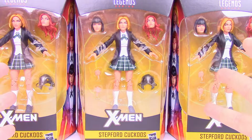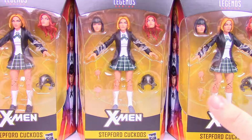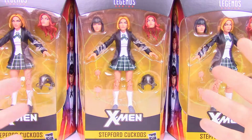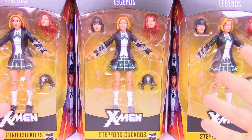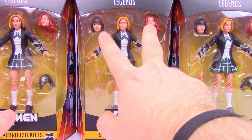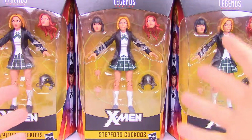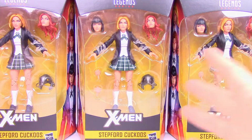This time we have the Walgreens exclusive Stepford Cuckoos. So again, another Walgreens exclusive here that is hard to get. They eventually went up online and we were able to get all three of them, three at a time. You can do up to 5 because the Cuckoos were made up to 5, but we only wanted the 3 since they come with the 2 different heads to make the alternatives. And in the storyline, which we'll go over, they went from 5 down to 3, which is the main set we have now. So we have all 3 of these.